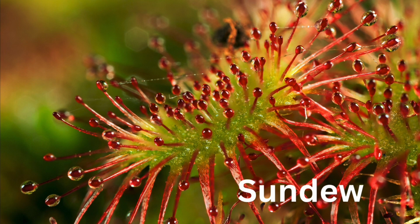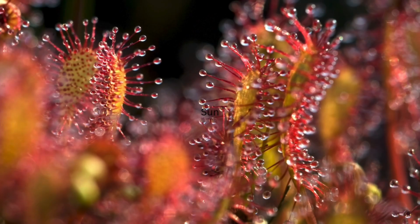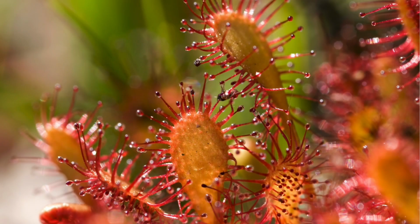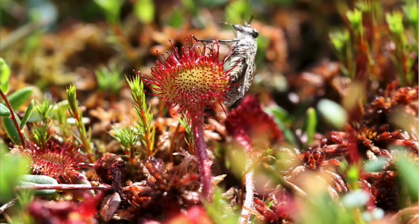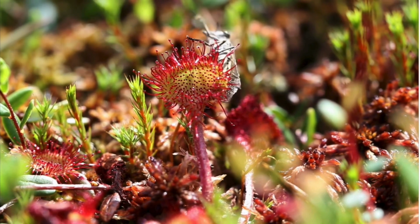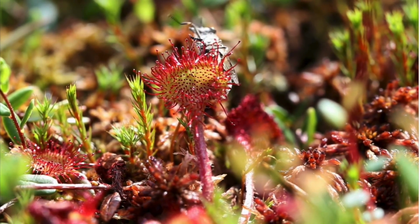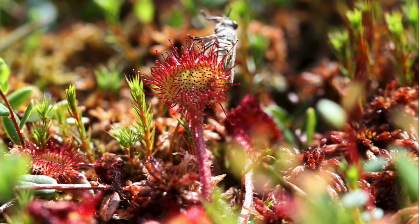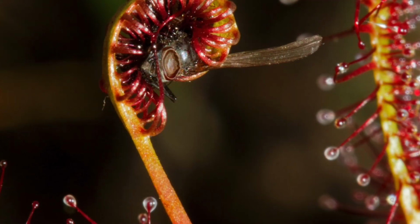Now let's talk about the sundew, a plant that looks cute and sparkly, but don't be fooled, it's a silent killer. Sundews have long leaves covered in tiny hair-like tentacles. At the tip of each tentacle is a sticky drop of sweet liquid that looks like morning dew. That's why it's called sundew. Insects get attracted to the shiny drops and land on the plant. But once they touch it, they get stuck. The more they struggle, the more tentacles slowly curl around them, like nature's slow-motion trap.